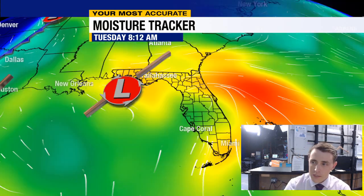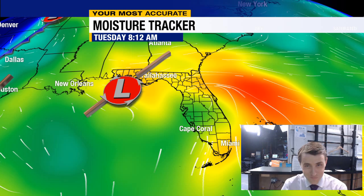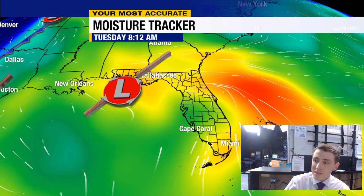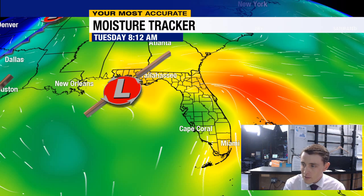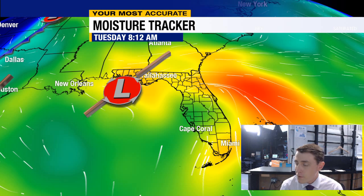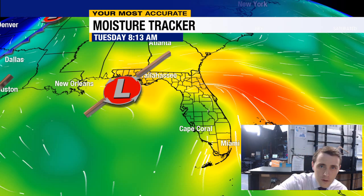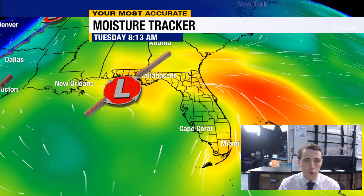So a different look at this. This is our moisture tracker. I'm showing you something called precipitable water. Tropical moisture, really. And that deep area of red, that's the moisture feed going into that upper level feature I have marked there in the western Gulf of Mexico too. All that moisture was over Florida yesterday, why there was so much rainfall to be had. Well, now that's lifting north, and as it does, again, you note the little bit of turning with the winds there by the east coast of Florida.